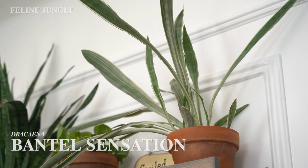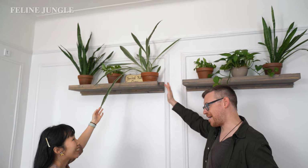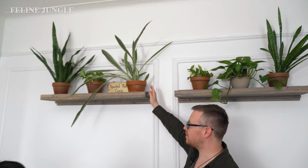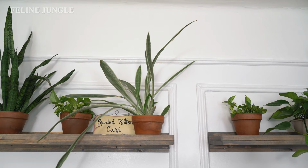The snake plant came from a deli. A deli? I bought it at a deli. Wow. In Brooklyn. What a find. It was much smaller. It was $15. That's pretty good. Because I think this is the Bentel sensation, and they usually go for a lot more. I can't believe you found this at a deli. Yeah. I want to say it was 15. It might have been 10. But it's still really good.